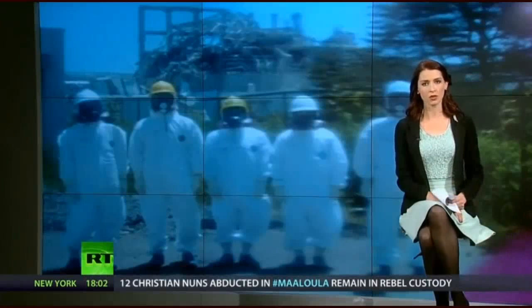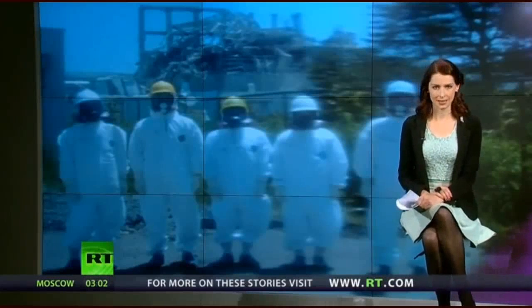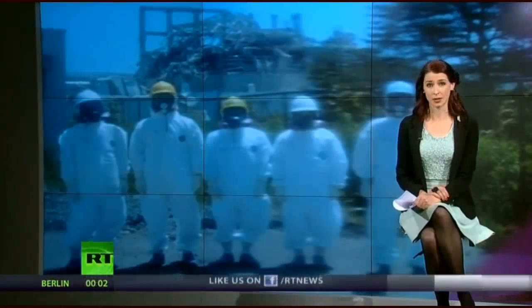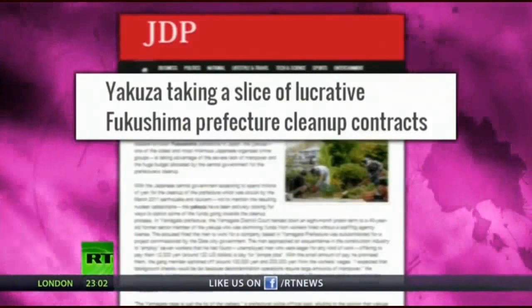This nuclear watchdog is really nothing more than a nuclear lapdog, and it says so right in their charter. Now, aside from TEPCO's gross mismanagement of the fallout, check this out. They've actually hired members of a crime syndicate to help the cleanup. You heard me right. TEPCO hired members of the Yakuza Mafia to help with the Fukushima meltdown.